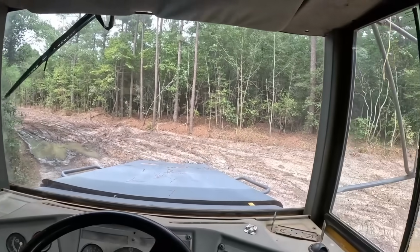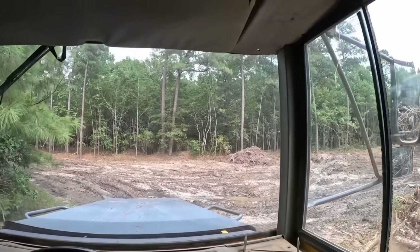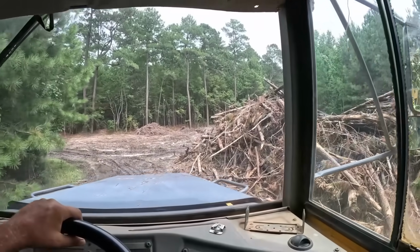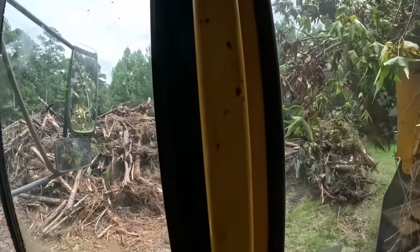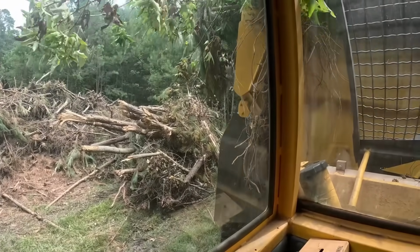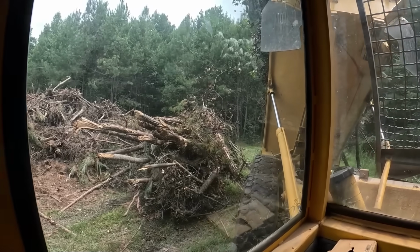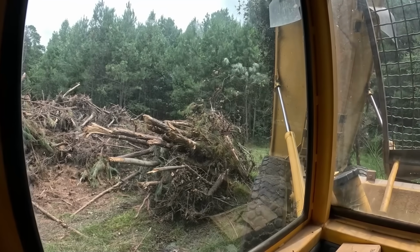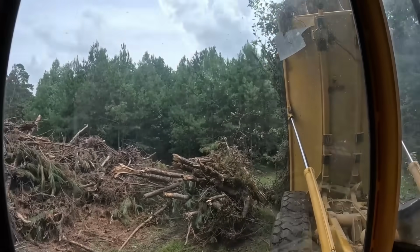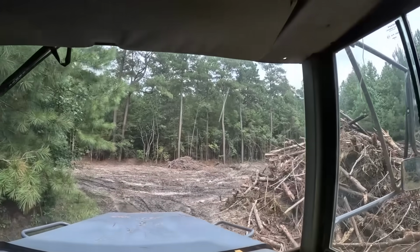If you wanna tear the ground up, you drive these trucks over some wet ground and it will rut it all up. But there's really no other way of getting the brush over here efficiently. Big pile of brush. Let's go do it again.